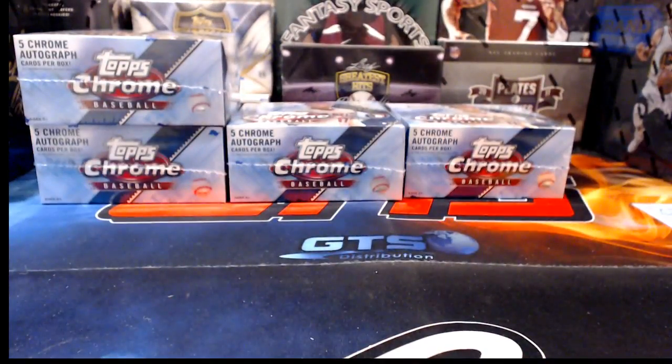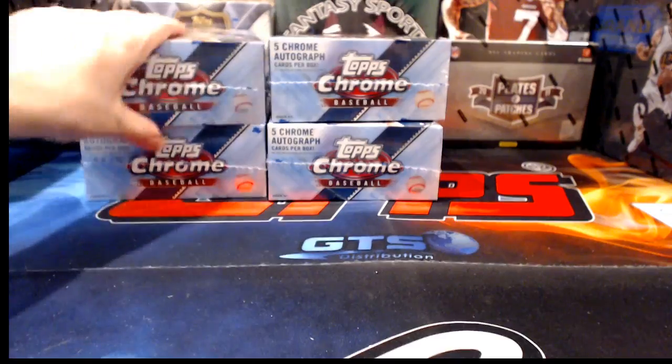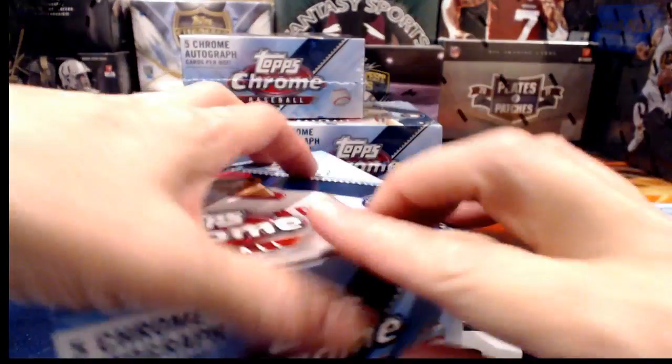Okay, that is our halfway point, right? Yeah, it's our halfway point. So we've opened 4, and we have 4 left. We're cruising right along. We're not doing too badly on time, all things considered.